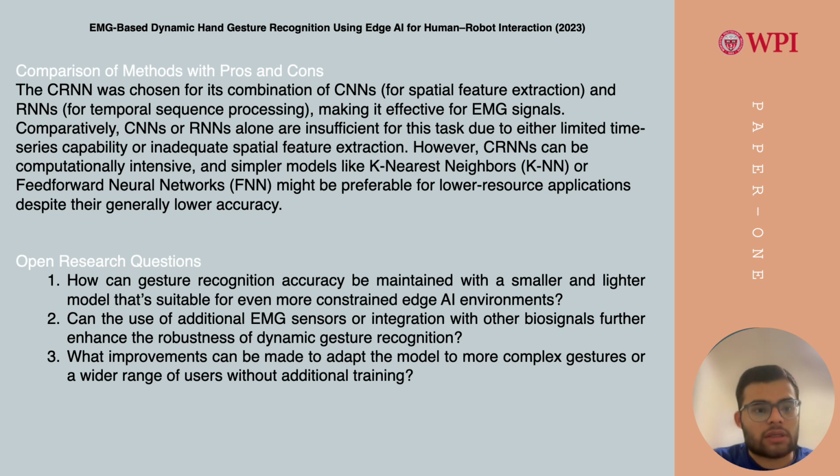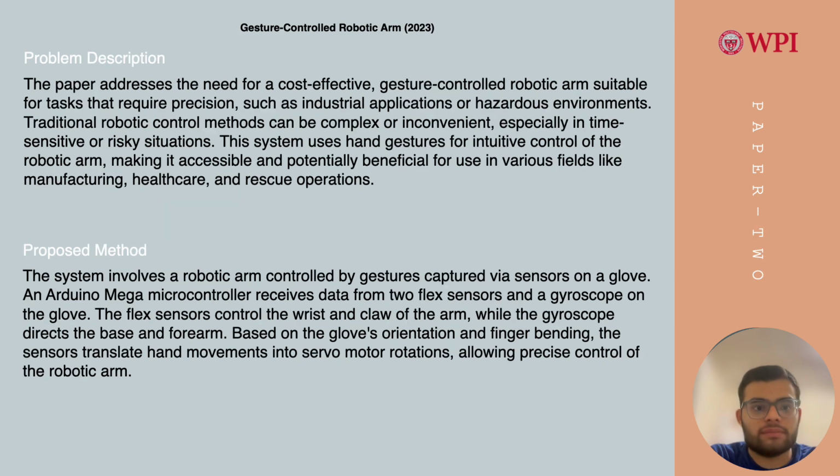This paper also presents certain research questions, such as how gesture recognition can be made more accurate while being suitable even for more constrained Edge AI environments. Can additional EMG sensors or other biosignals be used to enhance the robustness of this dynamic system? What other improvements can be made to the AI model, that is the CRNN, or can other types of models be developed that can process these complex gestures and provide a wider range of users without additional training?